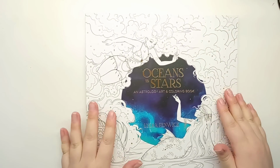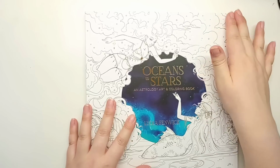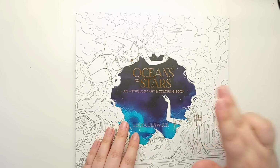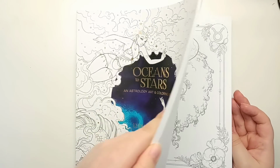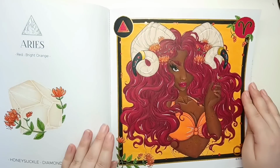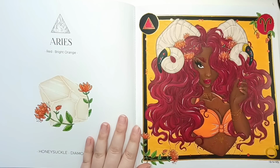Then I have Oceans to Stars, an astrology colouring book by Lydia Fenwick. I adore this book. It goes through different zodiac signs, theming them to the ocean, to the stars and to the earth. And this was a buddy colour with Karu at My Starseed. And we did Aries, and I am so pleased with how this page turned out. I look at it now and I kind of can't believe that I coloured it.